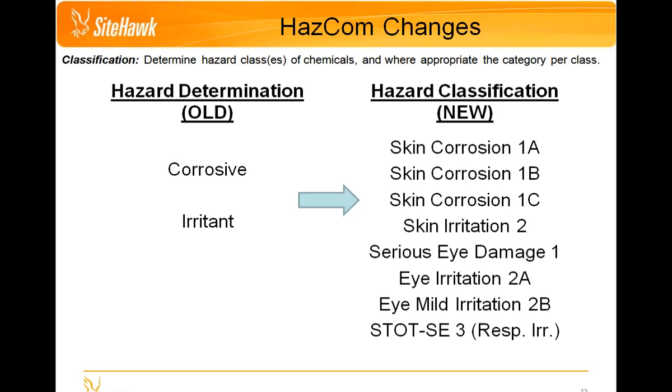So that's a pretty significant departure from a lot of the current classification outputs that we see, even from a label perspective. An NFPA label rating for health of 1 is not so bad, but a rating of 4 is pretty bad, and the opposite occurs now. It's going to be an interesting change in everybody's thought process as they educate out there. Yes, that's a very important change to be aware of. So classification means determining the hazard classes and even including, where appropriate, the category per class. Yes. Big, significant difference.